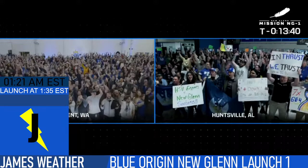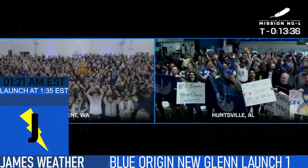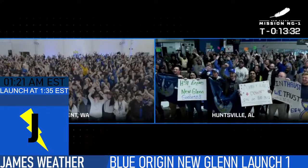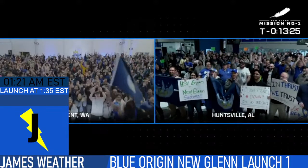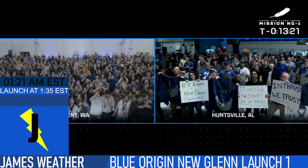That's crazy. In thrust, look, HSV engines plus New Glenn equals success, bro. Oh my god, look at all those people. What are they doing, bro? I think those are the people who worked on it, right?